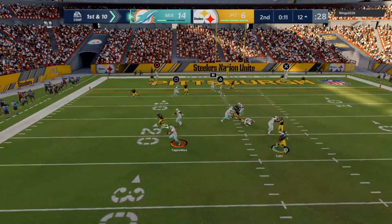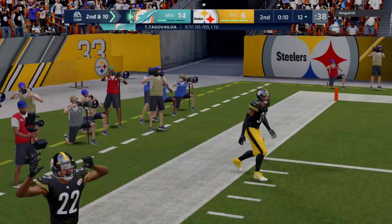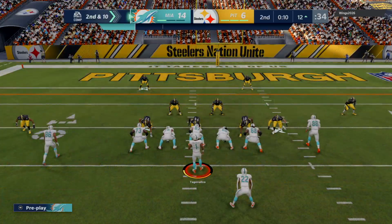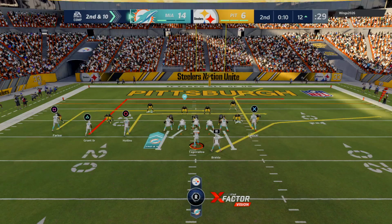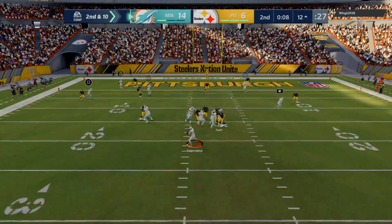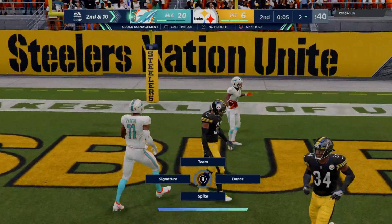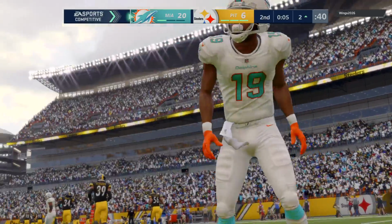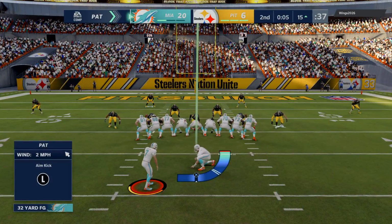Tua setting up shop to throw again. Buying time to his left. And that's incomplete. Clock stops with 10 seconds left. And incomplete. So after the incompletion on first, now 2nd and 10. Tagovailoa working out of the gun. And he will take it in for a Dolphins touchdown. Jakeem Grant in the final seconds of the first half. And the Dolphins are able to extend that advantage.